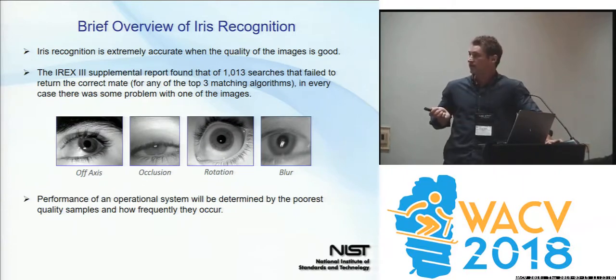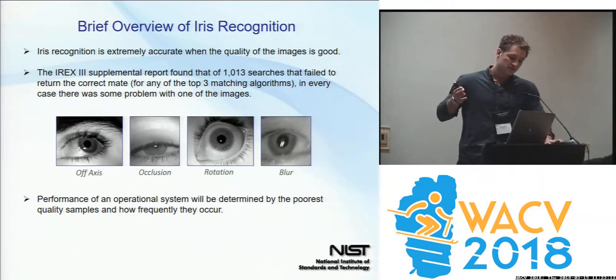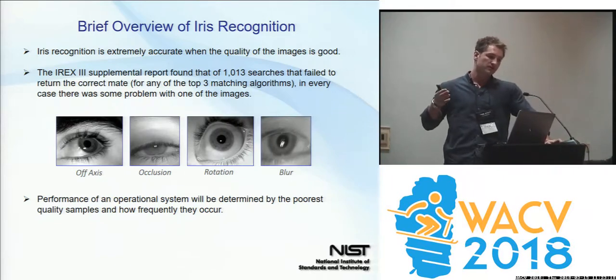And in fact, a lot of iris cameras now are starting to do that. So they'll look for certain things. Like, they'll detect, oh, the person was blinking at the moment of capture, so let's reacquire a new sample. Let's prompt the user to present a new sample, or they'll take whatever remedial action is necessary.